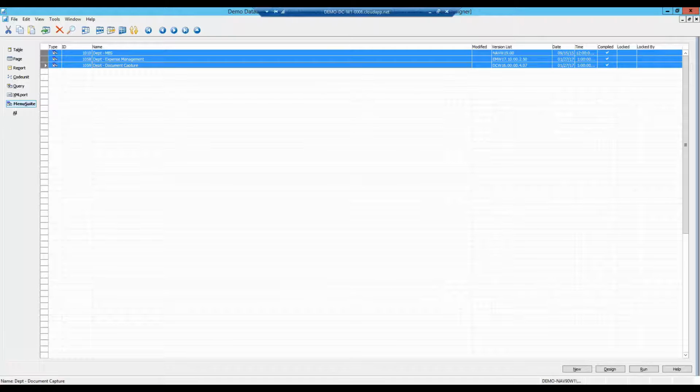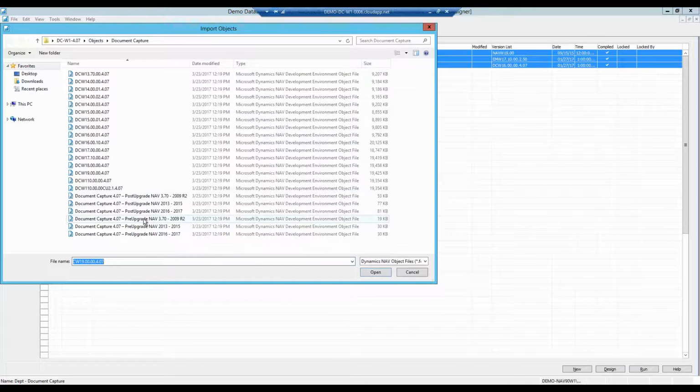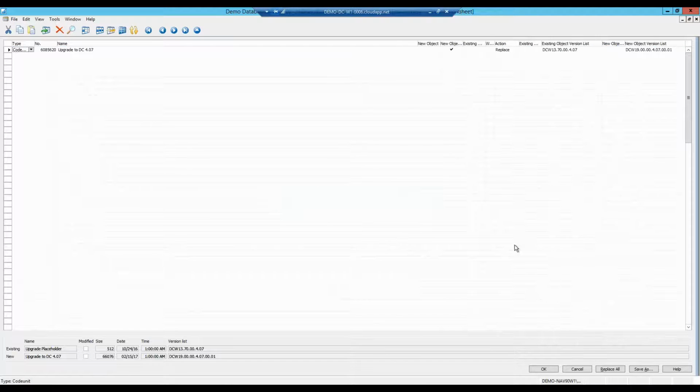Earlier in the process, we imported a pre-update package and activated the update data function. Now the last update in NAV is to be implemented. It's time for the post-update function to be run. So let's find the package. The update package called post-upgrade that fits the current NAV version is imported. It's only one object, replace that. Okay.